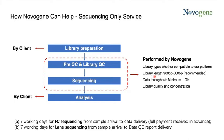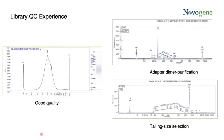We know that turnaround time is very important for most studies. So we also offer an express service for different circumstances. If you are interested in this express service, you can check with your local account manager. A good quality library will ensure a good sequencing result, so we also recommend you perform a pre-QC before sending us the library.